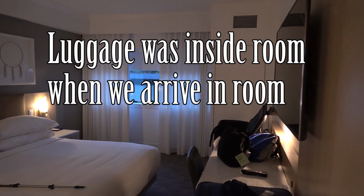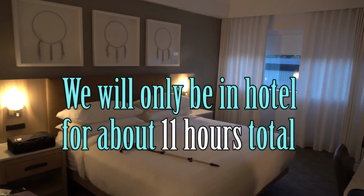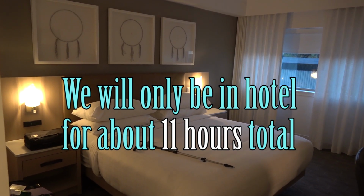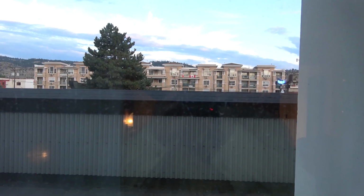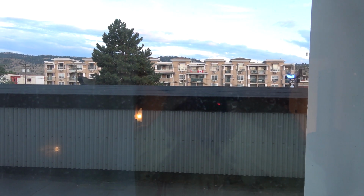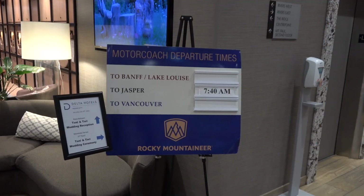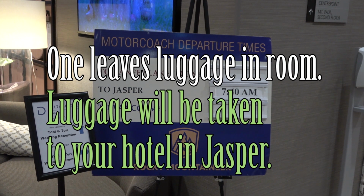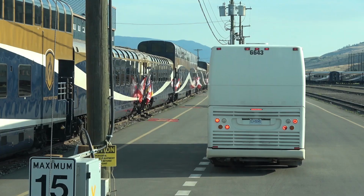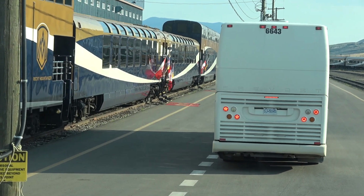The room for the Rocky Mountaineer at the Delta Hotel in Kamloops is certainly adequate, and a nice standard bathroom with a shower. A non-existent view in room 228. Saturday in Kamloops. The hotel has a sign telling you when you are leaving on the bus. It's the Rocky Mountaineer in the morning, waiting for us.